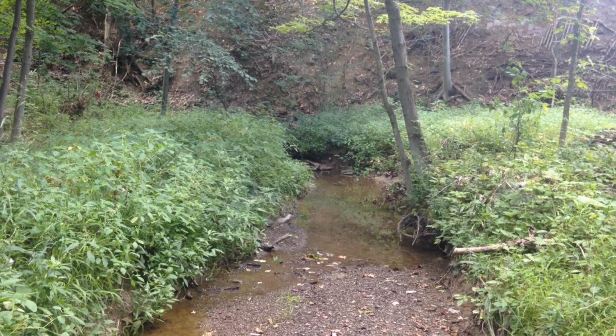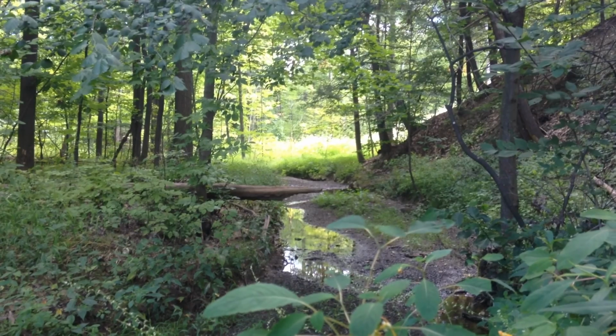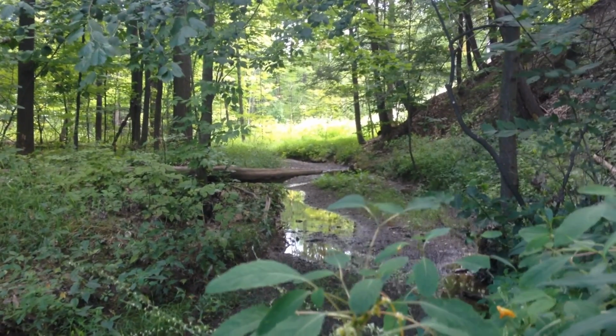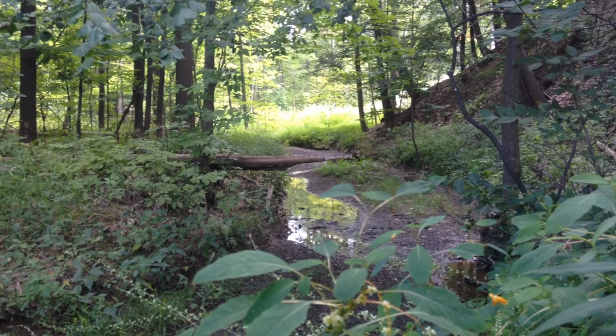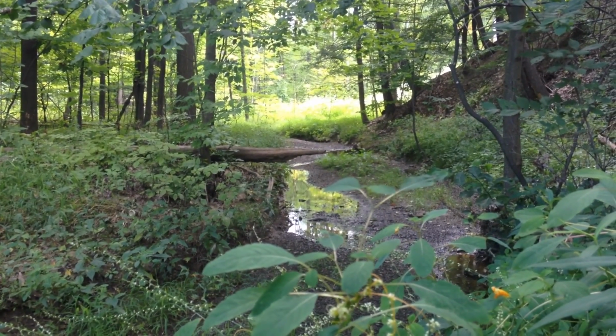Birds are happy today. The clearing in the distance is the new excavation that I had done, the open area at the bottom of the hill.